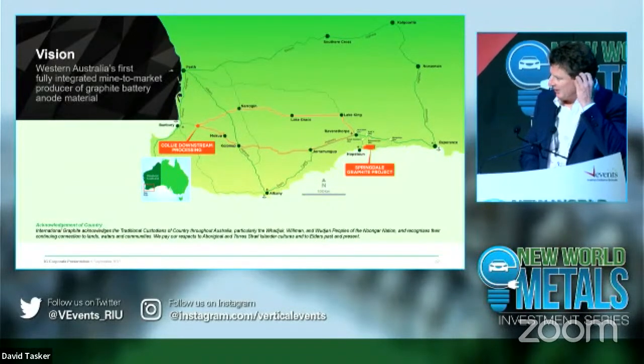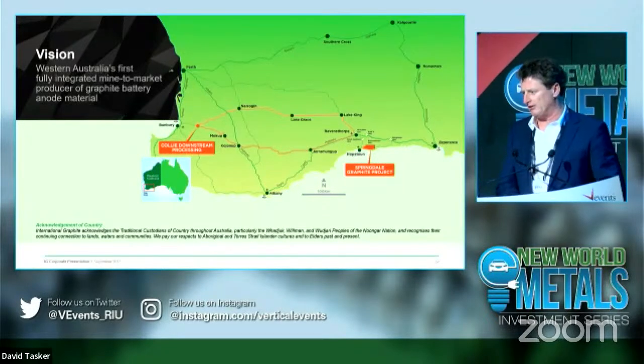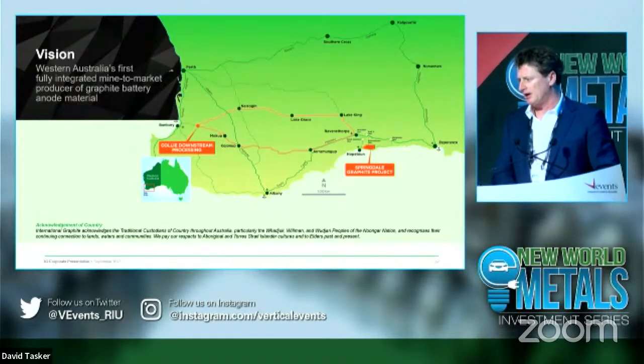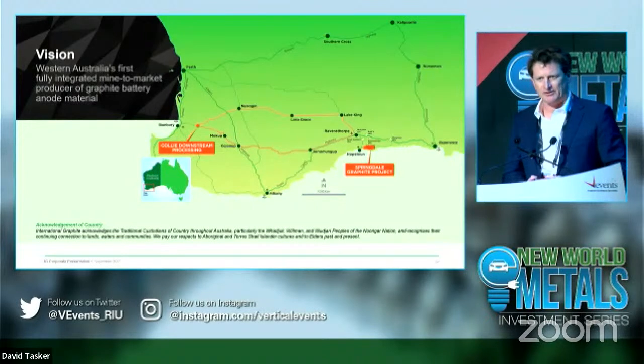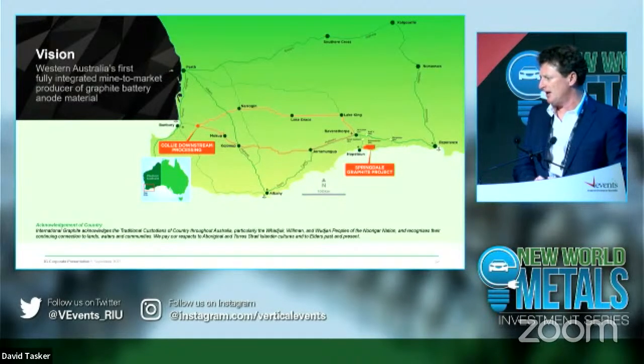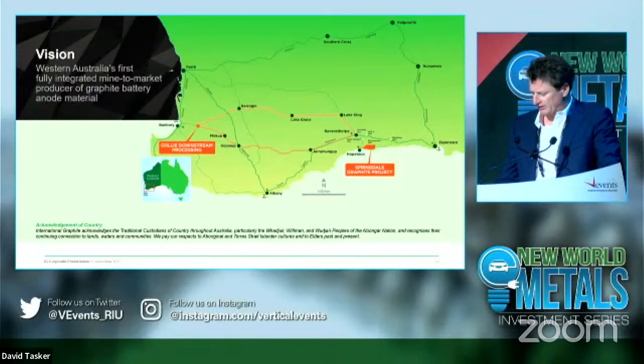So our vision at International Graphite is to create Western Australia's certainly first fully integrated mine-to-market producer of graphite battery anode material. Our core assets are the Springdale Graphite Project in the southern region of Western Australia, and we have established a presence in Collie where we intend to build downstream processing facilities.